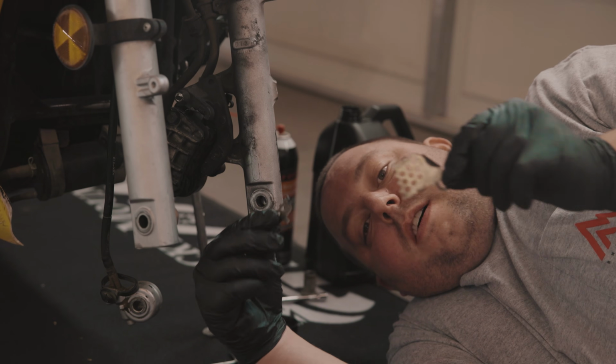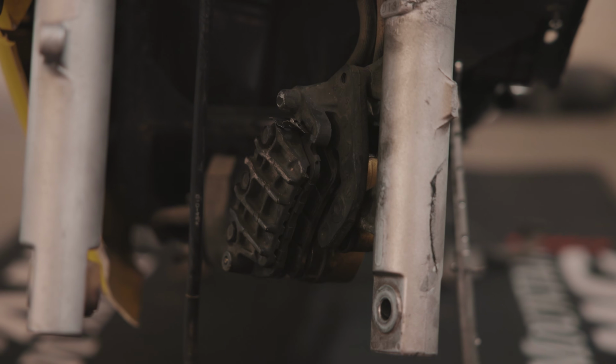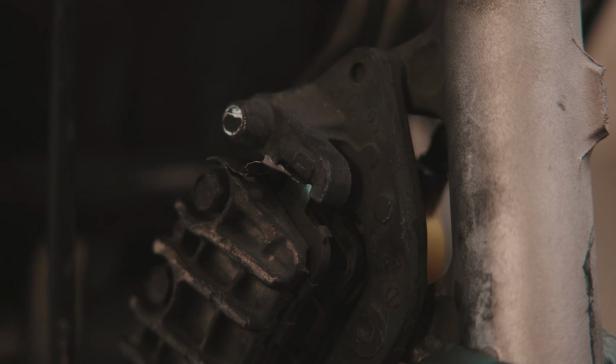I took a backing plate off one of the pads and I fabbed up a little retainer. It ain't pretty, but it might work.